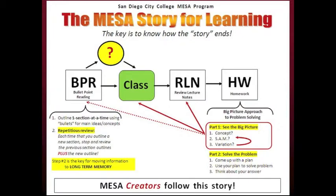When you review lecture notes immediately after class, look to identify the concept, SAM, and variation in your notes. Finally, when you get to the homework, you will begin by seeing the big picture and answering the 3 big picture questions. However, because you know how the story ends and you focus on the big picture through all steps in the story, it will be very easy to answer the 3 questions and to solve the problems. MESA creators follow this story to succeed in classes.